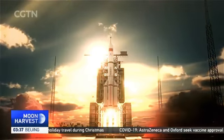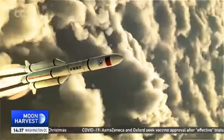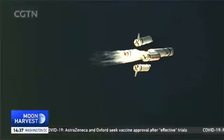We are always open to sharing Long March 5 with the rest of the world. We have promoted it in other countries. Our application manual for it is also publicly released. Long March 5 is advanced in many aspects, especially in its carrying capacity. So we believe that it can really play an important role in future global space cooperation.